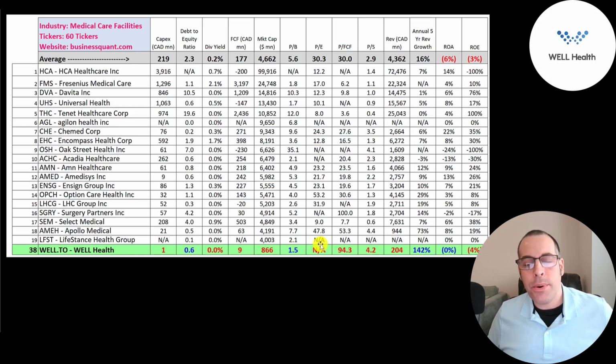We can't look at their price to earnings since they have negative earnings. Their price to free cash flow is much worse than average. Their price to sales is also worse than average. Their revenue is tiny compared to the average in the industry. Their 5-year annual growth rate is through the roof, 142%. And they have a negative ROA and ROE, since a numerator of those equations is net income.